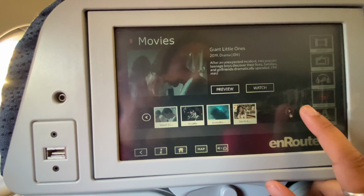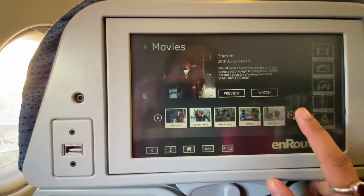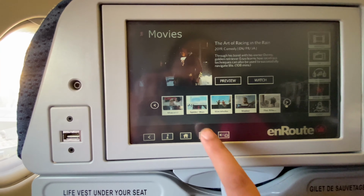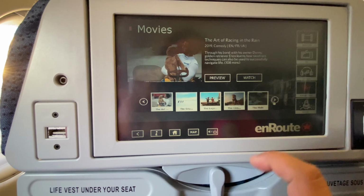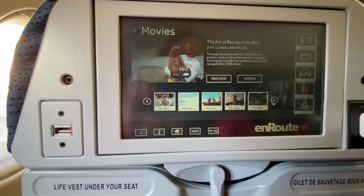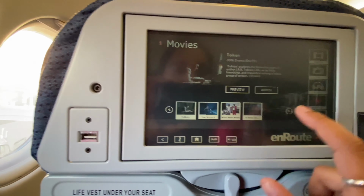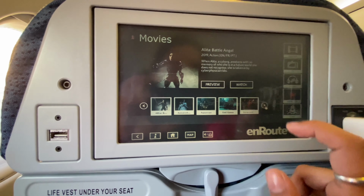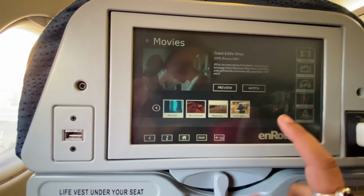Made a few hidden buttons. Shazam. So it says over here all this art, Lego, Lion King, the music and stuff. It's pretty cool that they got to put Lion King, X-Men, What Men Want, Toy Story, Aquaman, Endgame, honestly pretty impressed.